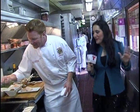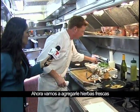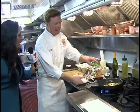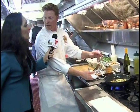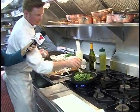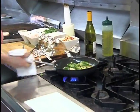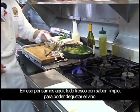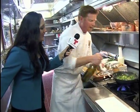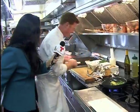Una pequeña movidita. Now that we have the potatoes going, we're going to add a little bit of fresh herbs, rosemary, thyme, and parsley. Perejil y rosemary. And a little bit of hierbabuena. All right, so now we have a little espinaca. Espinaca. Saludable. Healthy. Yes, very. We really think of that here. Fresh, clean tasting, so they can really taste the wine. Speaking of wine, a little white wine. Eso. Ustedes no lo pueden oler, pero yo sí. Okay.